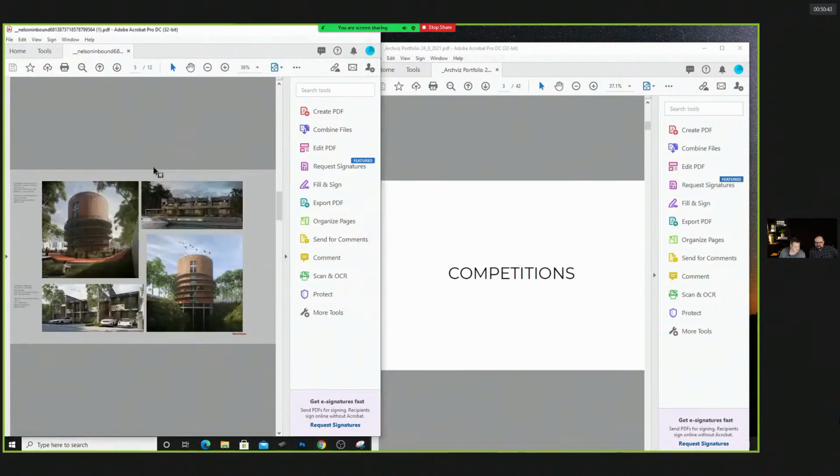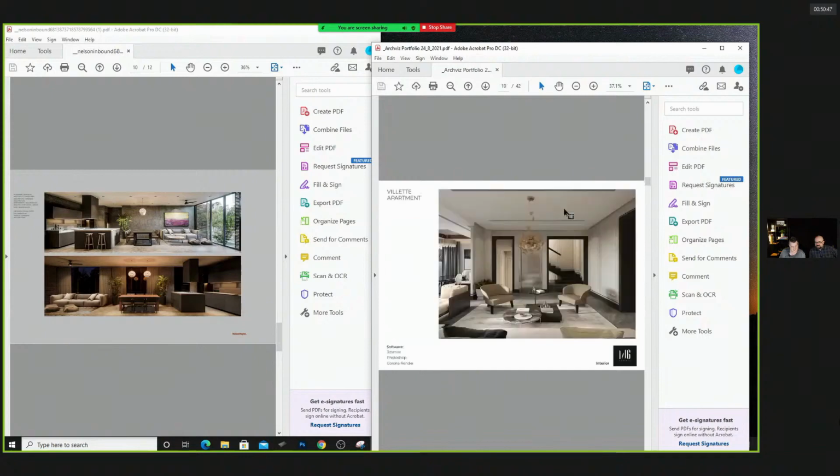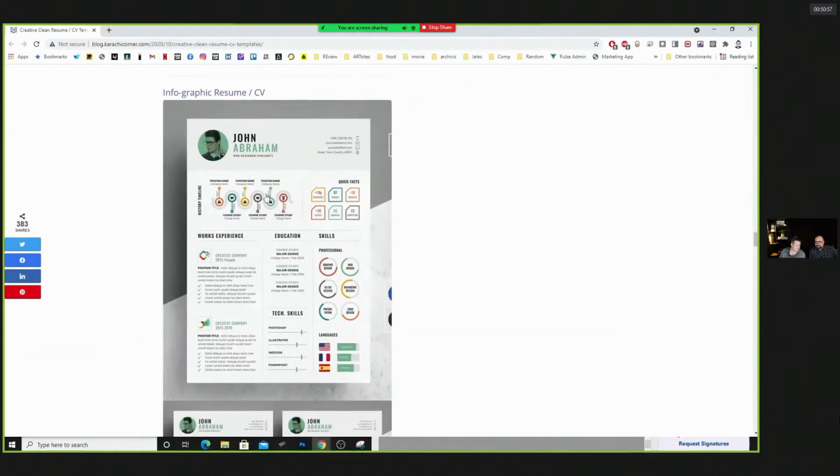Then I'm not sure if I found something like this, but let me check it. I need to find a nice one. You know what? I will show this one. This is not the portfolio. This is a demo portfolio. What I found is a bad example.